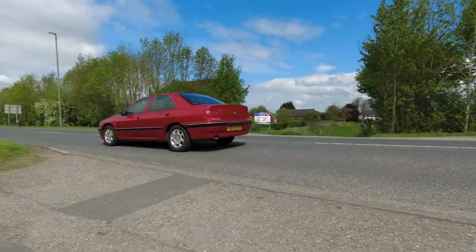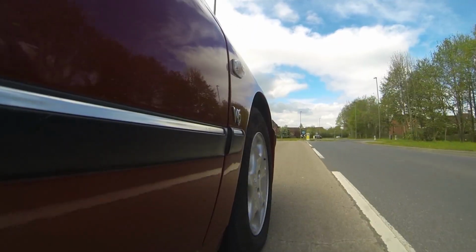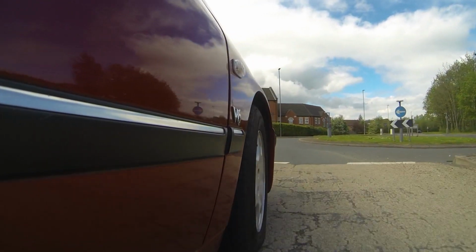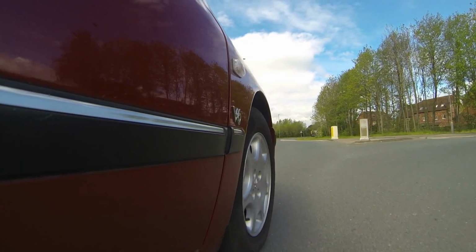Now this particular car I'm driving is a facelifted model, although to be honest the overall silhouette of the car hasn't really changed at all. It's predominantly things like the headlights and grille and the tail lights that are the most obvious changes. Part of the brief put out to the engineers at Peugeot when developing this car was that it had to be the most dynamic front-wheel drive car in its class.